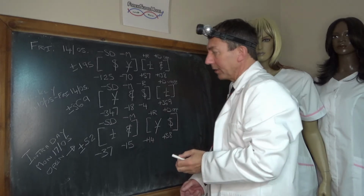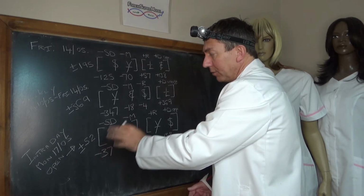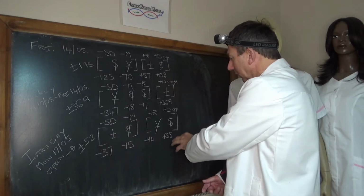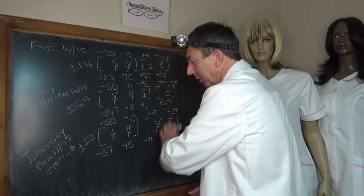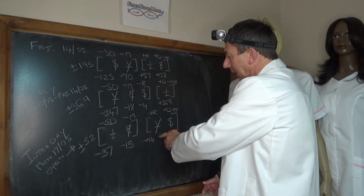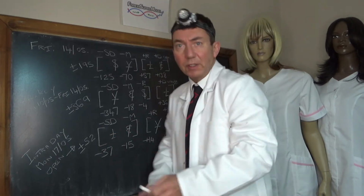Intraday then, this is from Monday the 17th today to about 15 minutes ago. We've got a positive opposed driver in the dollar at plus 38. Front and back door flows mainly coming out the pound at minus 37, out the euro at minus 15, and the yen is the positive rock at plus 14. Activity plus or minus 52.